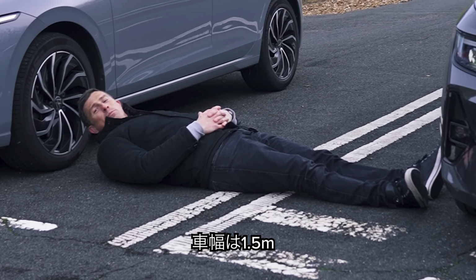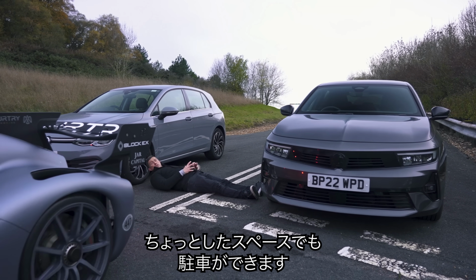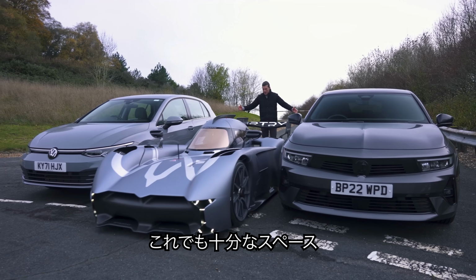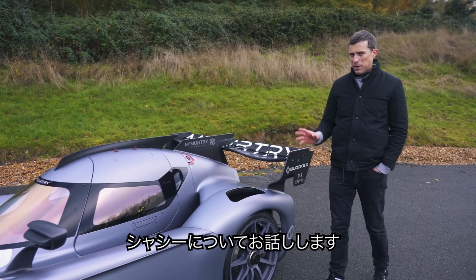Because the McMurtry is just 1.5 metres wide, you can actually fit it in parking spaces that other cars wouldn't manage to get into. Look at this! Plenty of room either side. It's quick and practical. Before I drive this thing, let me tell you about the chassis.